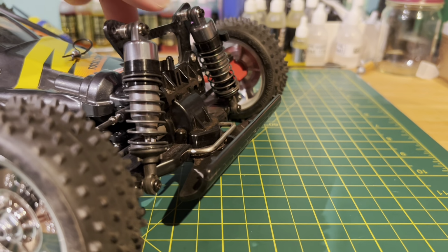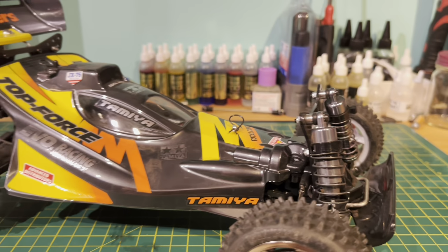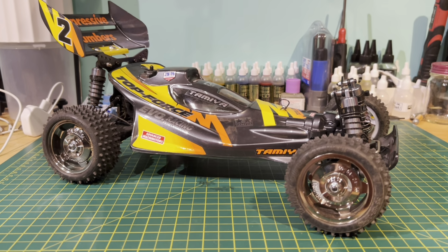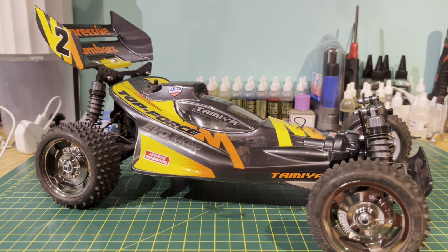I'm not sure how this one sits. It seems to sit higher, and when you push down the suspension, it sits a bit lower afterwards. Not sure how this is going to go. Another rookie entry to the Orchard Raceway for 2024, and the final entry. Let's go and see how these four buggies get on.